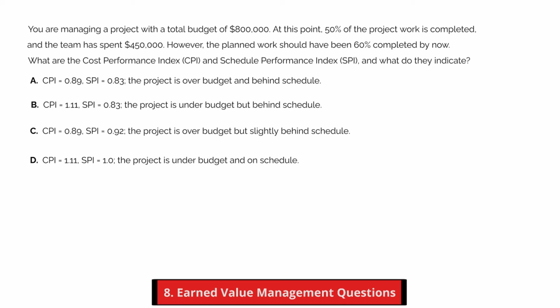B. CPI equals 1.11, SPI equals 0.83. The project is under budget but behind schedule. C. CPI equals 0.89, SPI equals 0.92. The project is over budget but slightly behind schedule. D. CPI equals 1.11, SPI equals 1. The project is under budget and on schedule. You can pause the video here if you need more time.